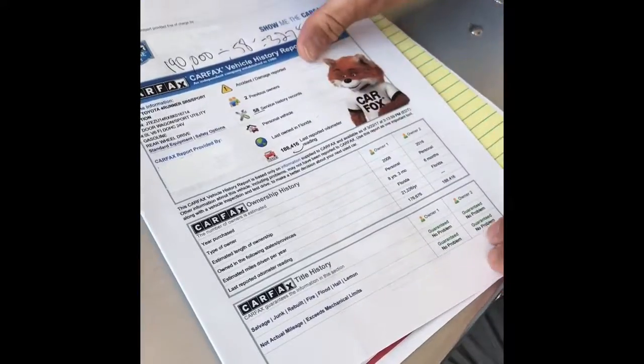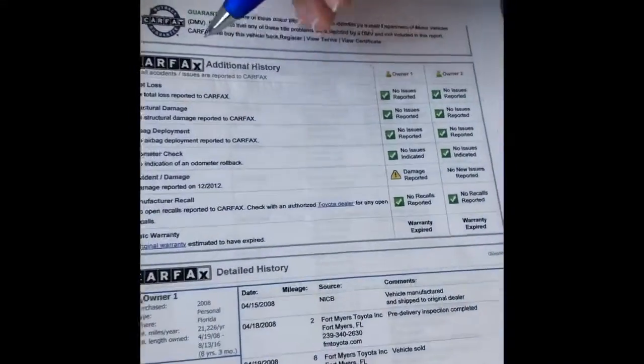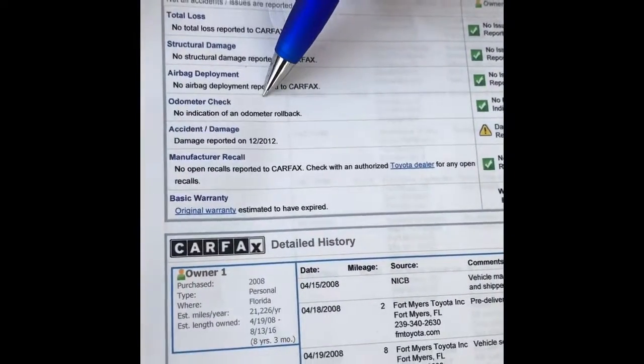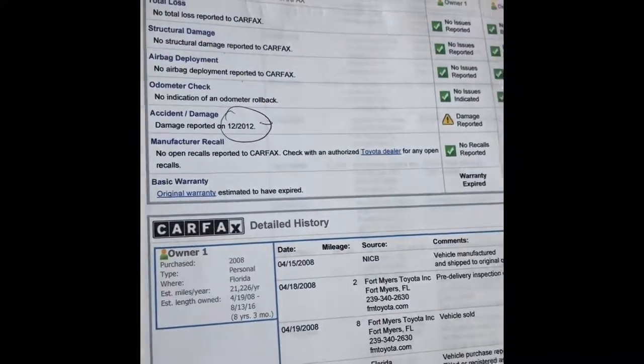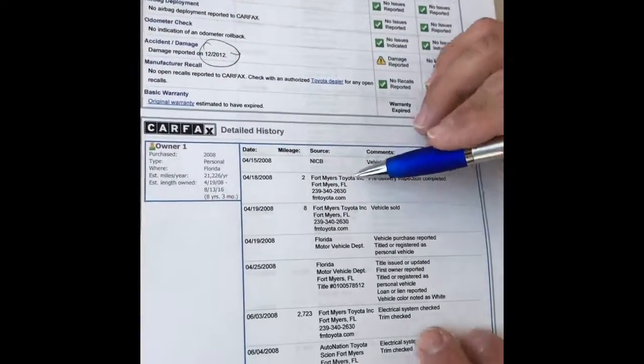So let's roll through this here so you guys can get a good understanding of what all this entails. So, entire CARFAX right here. No total loss or anything like that. Structural damage, airbag deployment, odometer check. You always want to make sure there's nothing rolled back. Damage reported in 2012. No recalls or anything like that on the vehicle. No warranties expired. Vehicle was purchased.